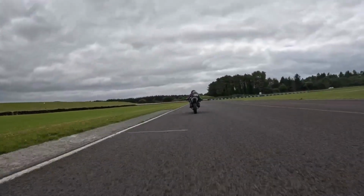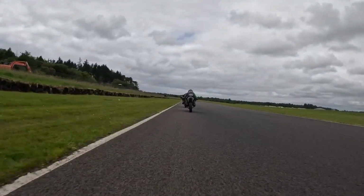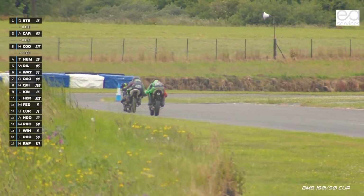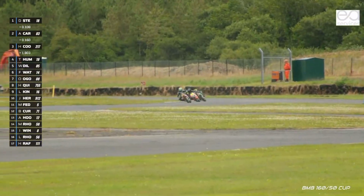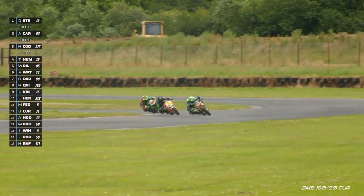Now we move on to lap number 5, so we're at the halfway point of the race here. Still a long way to go, and you can't write off the rider in third place either. I think Hudson Cooper is still looking very threatening in third place. Tyler Humphries just dropping back a little bit now in fourth. You just see him there, just at the back of your screen, as the 3 leaders go through that chicane.